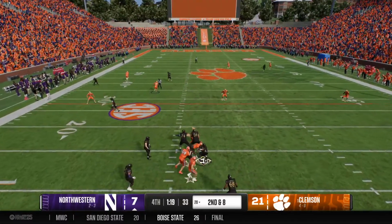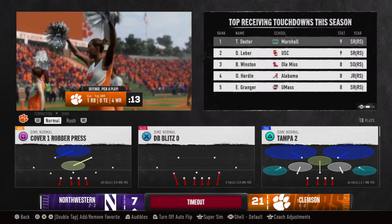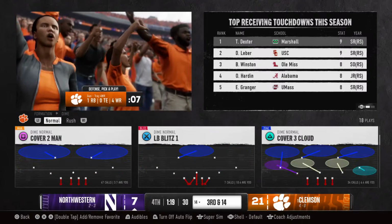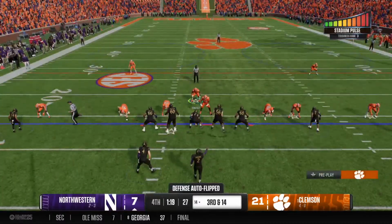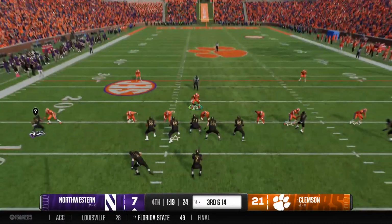Getting some heat. And he can't escape, and down he goes. They immediately call timeout, trying to preserve every second they can to try to rally here late. Listen to this crowd just shaking the girders of this place, trying to help their defense.